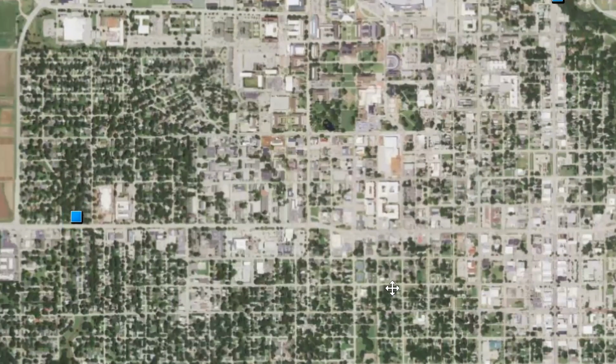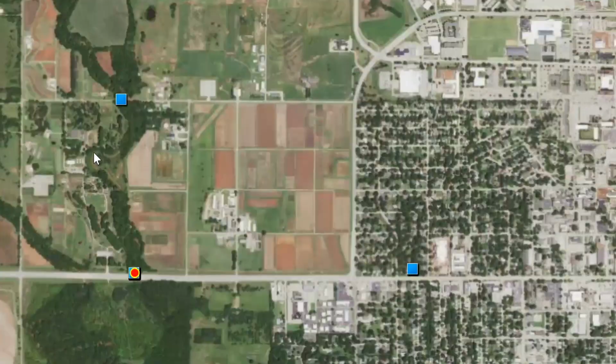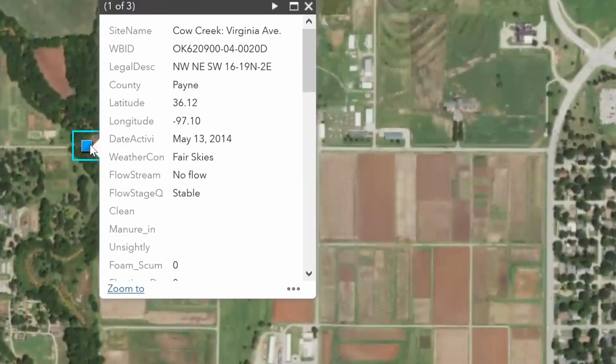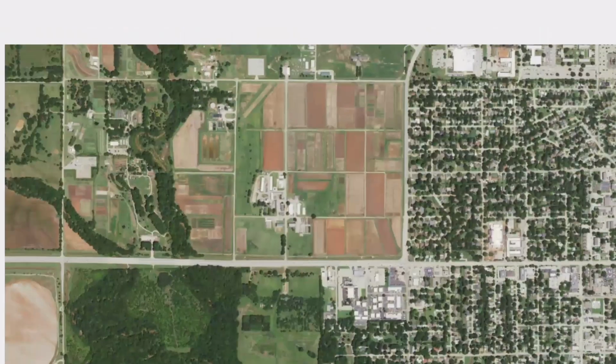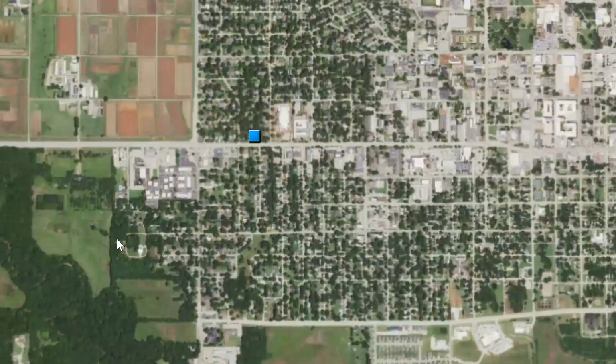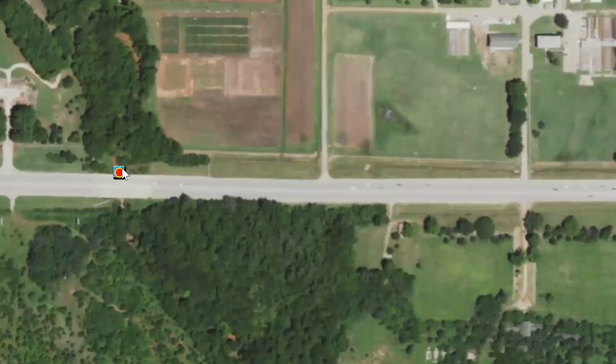So like I said, this is something that we're working on. It will be something that's coming soon. We have tested it just to see if the capability is there. So like this date, this one's from 2014. So you can really see the differences in this site. We also have, like for instance, this site here, both a historical and a current site. So you would be able to get the current information, but also the historical site as well.